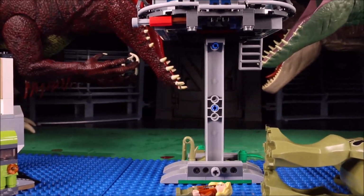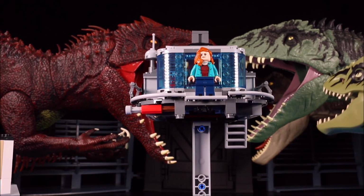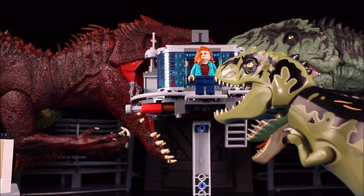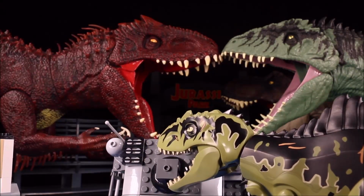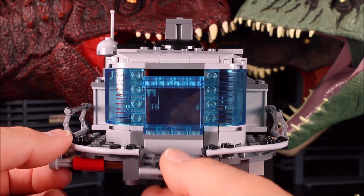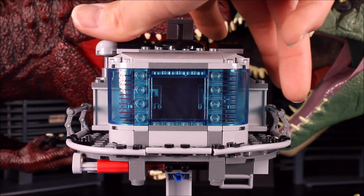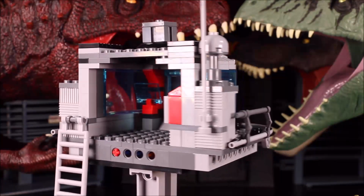And then we got the big, awesome treehouse. So there we have Claire Dearing. She thinks she's safe from the Giganotosaurus. She's like, there's no way that guy could get me here, until he reaches up and rips open the whole side of it and eats her. So with this, if you pull this out and push down here, the whole front will collapse just like it does in the movie, and the treehouse will come down.